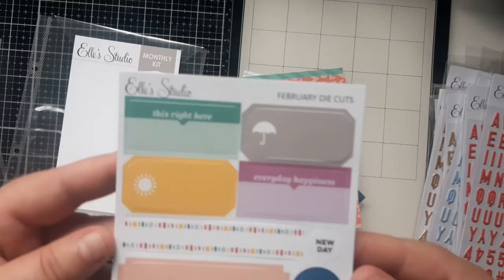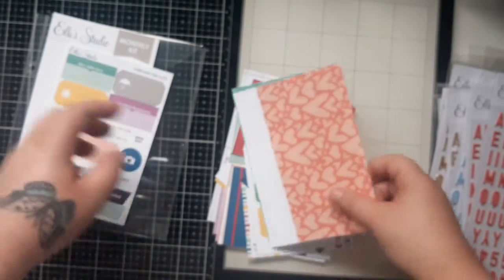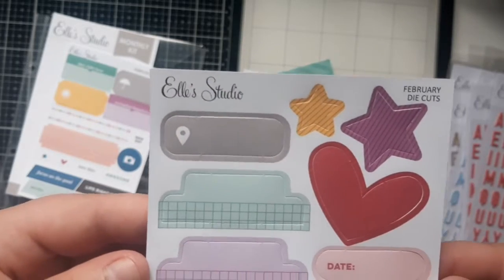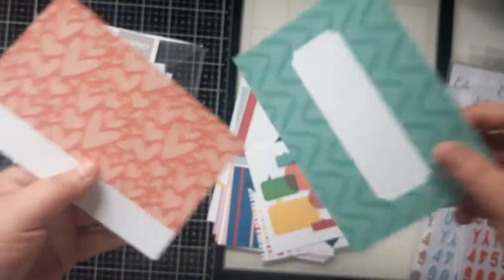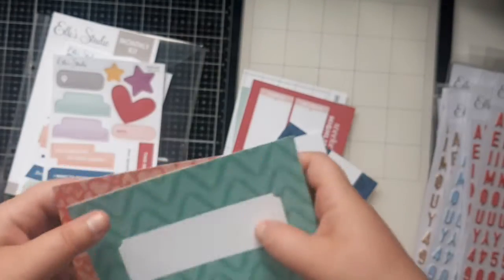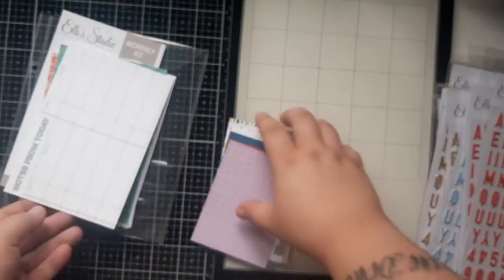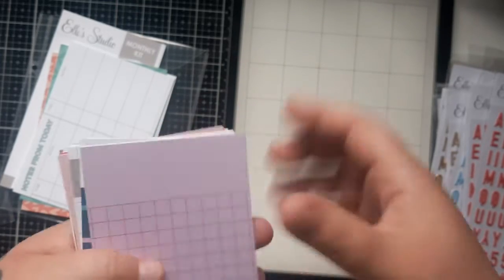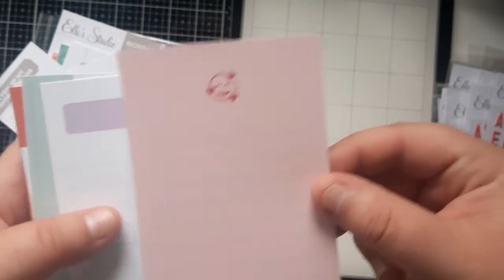So we've got the die cuts. If it focuses, so there's the die cuts. We've got more die cuts. We've got two 4x6 PL cards, single sided. Oh, we've got another one. Another 4x6 PL card. Got a purpley journaling card. Yeah, these are all single-sided too. Stripey one. A few of my favourite things. Pink one.